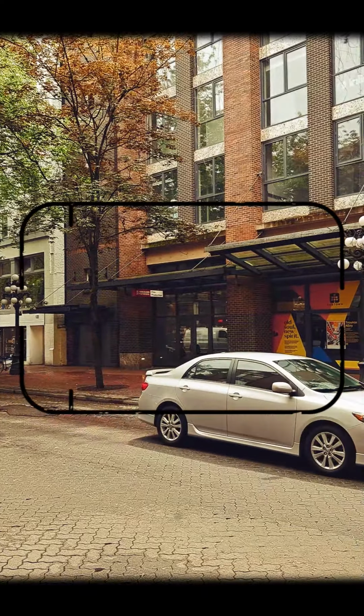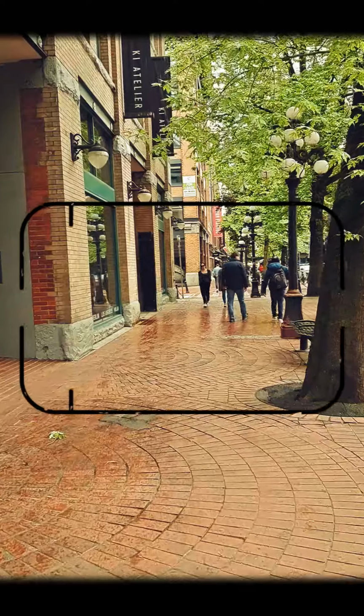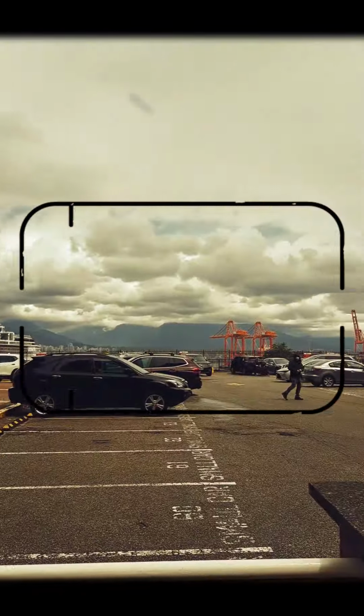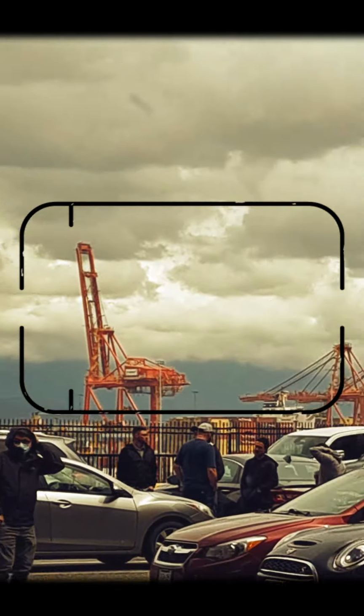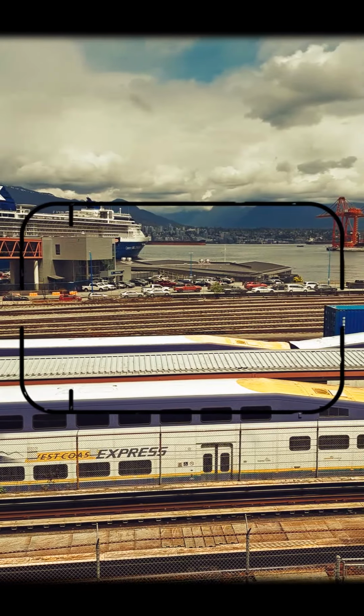I saw Vancouver Film School here in Water Street. I'm almost nearby to my office here. You can see those beautiful mountains, and also this place is very nearby to the Vancouver Harbour.